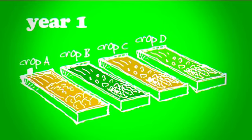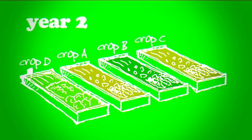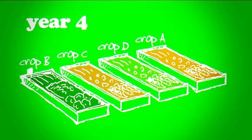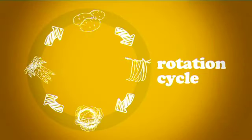The second thing about stock-free systems is rotations. A rotation system is where plants are moved around the garden. They don't occupy the same place year on year, so you do not get problems with build-up of pests and diseases. And they take different things from the soil. Different plants take different things from the soil.